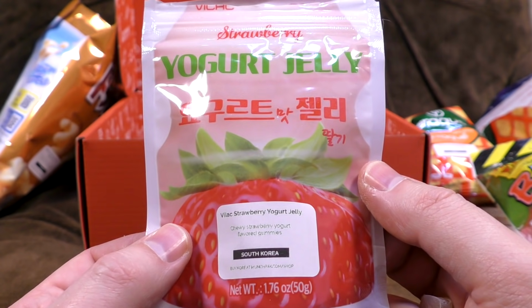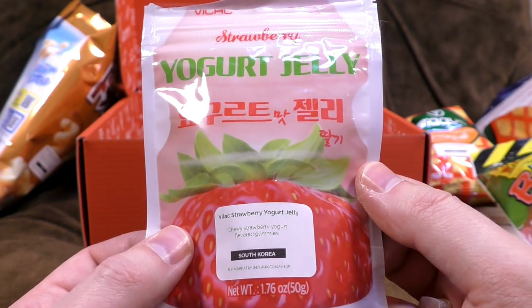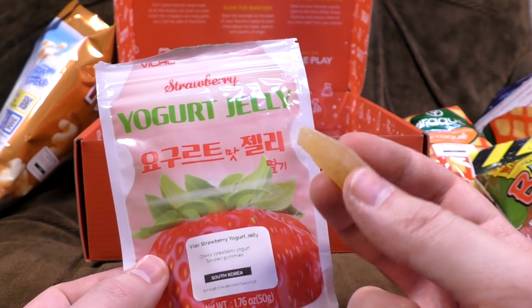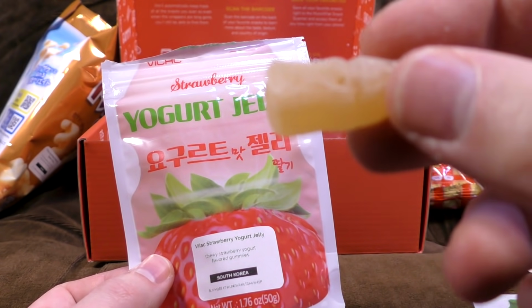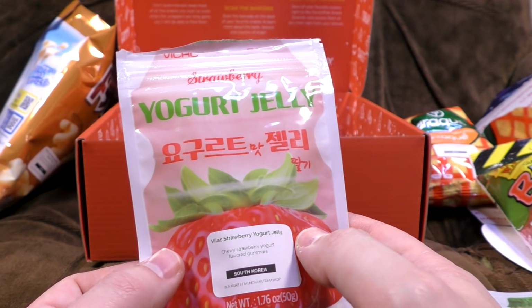Vilac Strawberry Yogurt Jelly from South Korea. Chewy strawberry yogurt flavoured gummies. Gummies again, that's 3 gummies in a row. I've picked out all the gummies sitting at the front. Well, they look kind of like the side effect of an industrial process. They smell of rubber. Okay, this is going to be good. Oh God, they're super chewy and rubbery.